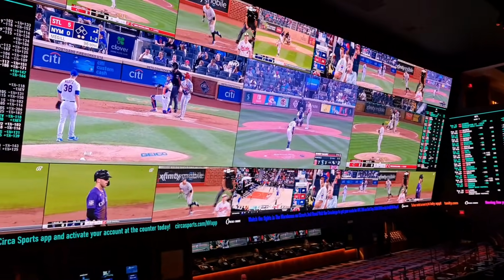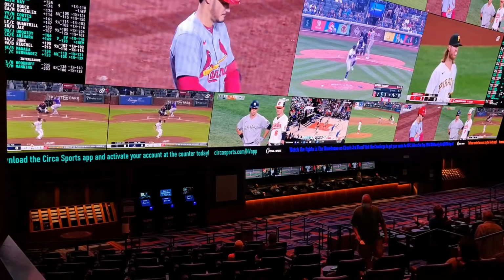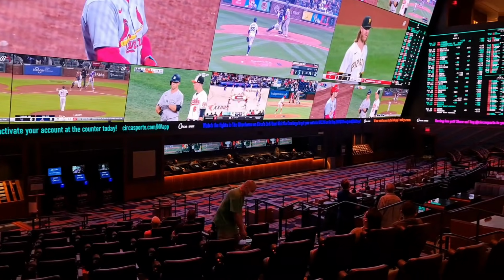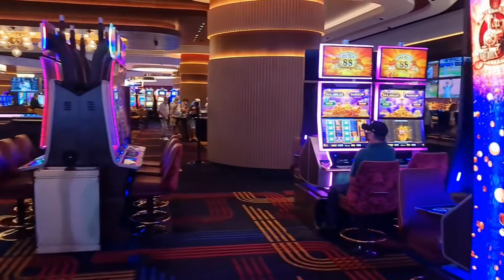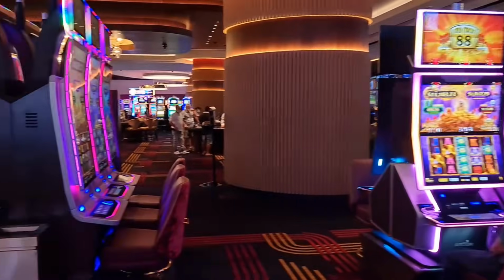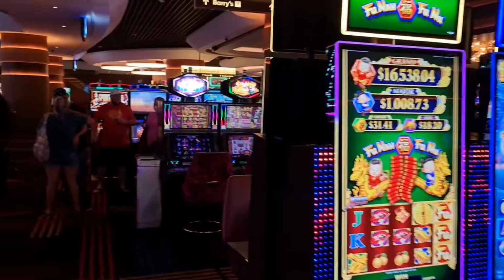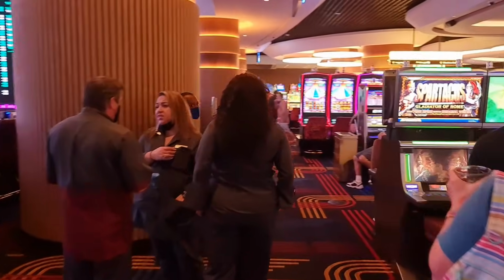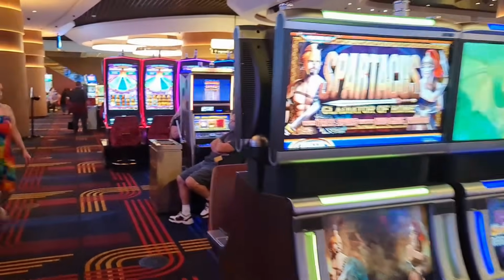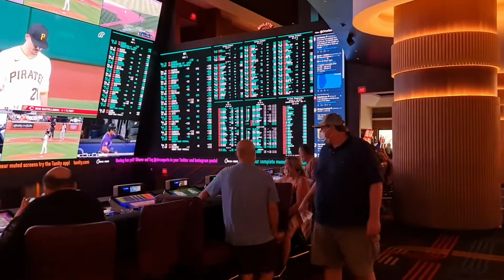And one thing I'm really impressed with Circa is just how visible everything is from all levels. You'll see when we go upstairs. So you place your bets at the bottom there, and the tellers are behind the machines there. I mean, the slots are... Every modern game is here. You'd expect that, obviously. And here's another view of the sports book.